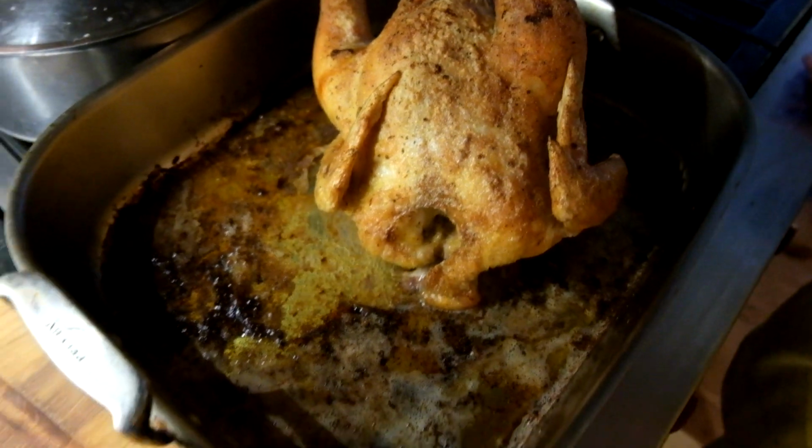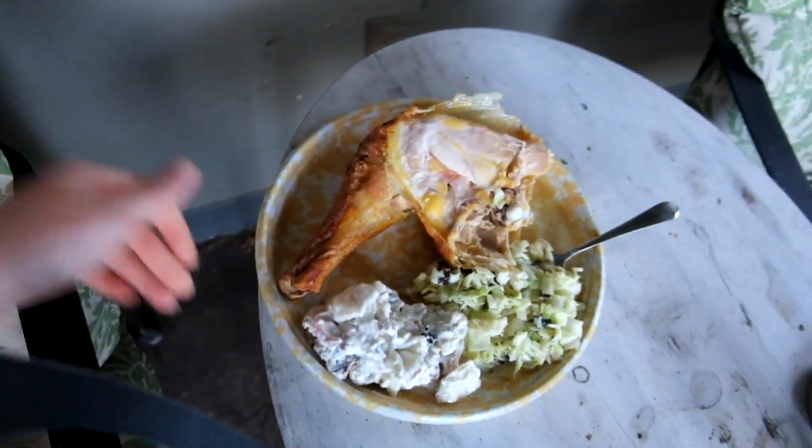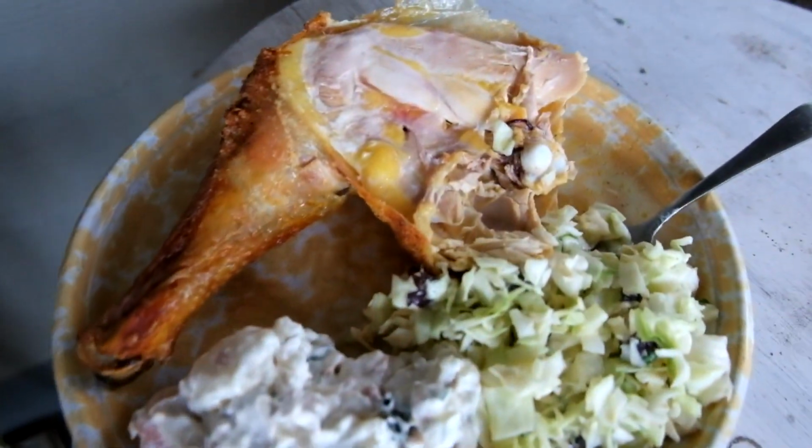Then I learned how to gut the chickens, and I really liked that. I wasn't very good at first and didn't know where everything was. Bart helped me with the neck while I pulled the guts through the butt.